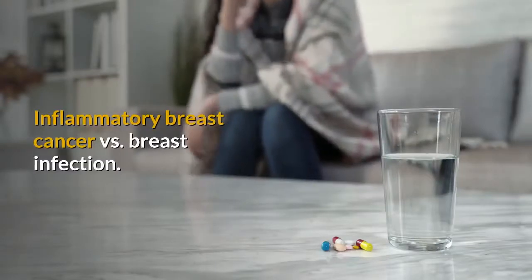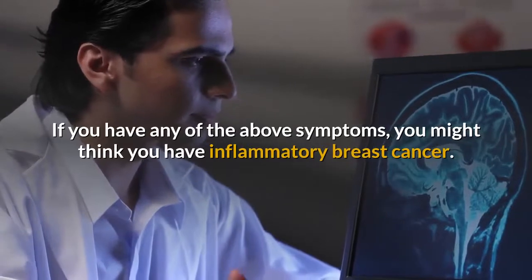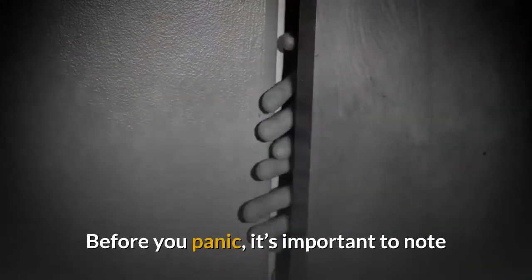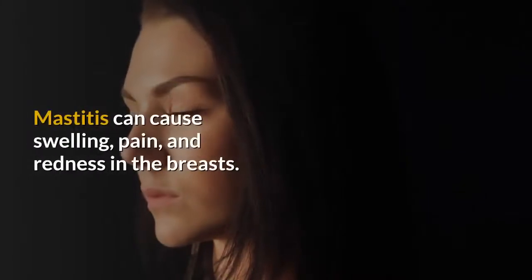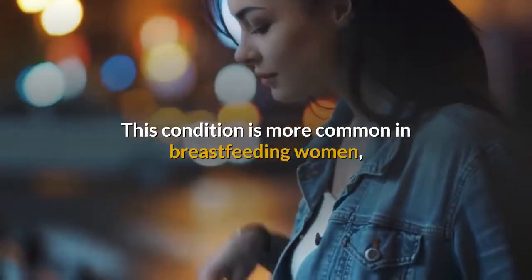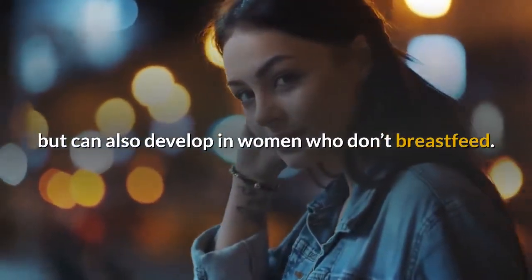Inflammatory breast cancer versus breast infection. If you have any of the above symptoms, you might think you have inflammatory breast cancer. Before you panic, it's important to note that IBC symptoms can mimic those of mastitis, a breast infection. Mastitis can cause swelling, pain, and redness in the breasts. This condition is more common in breastfeeding women, but can also develop in women who don't breastfeed.